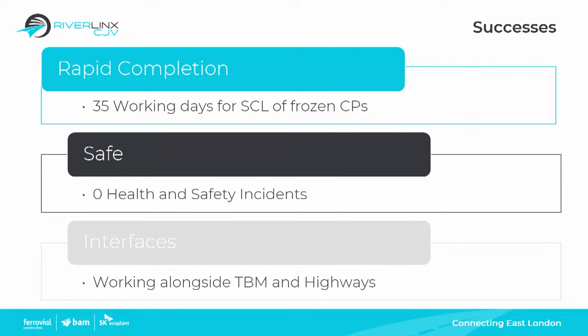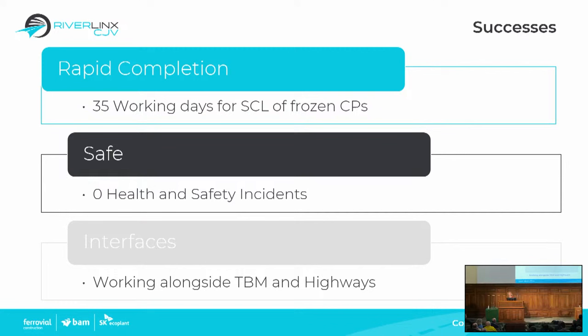And some of the success: so rapid completion. Our four frozen cross passages were built within 35 working days. We had zero health and safety incidents. And as Mikel will discuss, there were a lot of interfaces between ourselves, the TBM, and the highways team. What made it a success, though, was the great leadership from the team above ground, but also the men below ground who really knew what they were doing and were very experienced. And that's why it was a great project. Thank you.